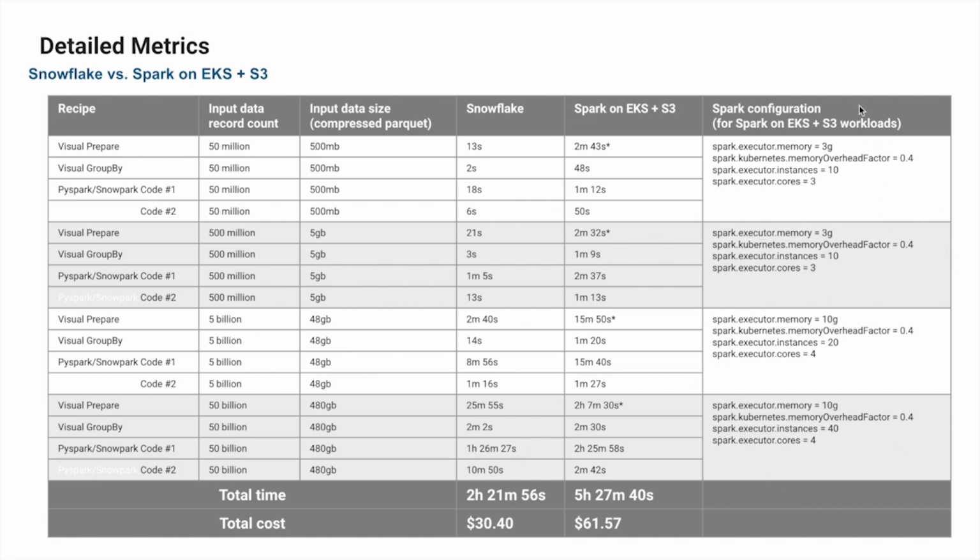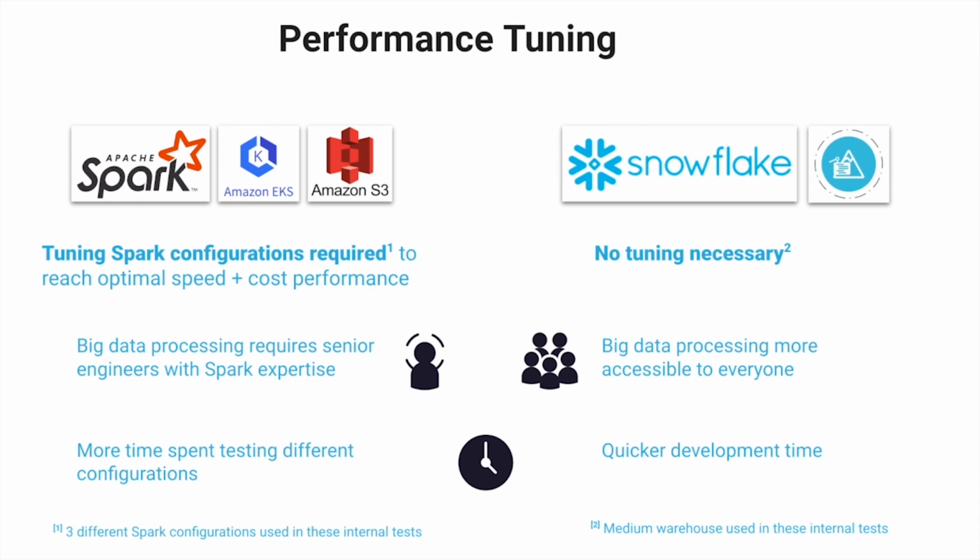And note over here on the right, the Spark configurations that we had to do for our Spark on EKS jobs. We changed these a little bit for different jobs. And I think this is an important advantage of running your big data workloads on Snowflake: when we ran our Dataiku workloads on Spark using EKS on S3, we had to tune these Spark configurations to reach optimal speed and cost performance. And this required some pretty senior engineers who had been using Spark for maybe multiple years at this point. It spent these really valuable resources some time to test out these different configurations.